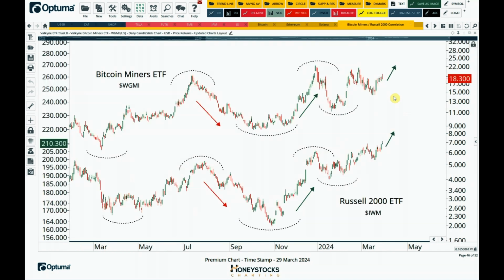But one of the charts that I put out to social media over the course of the last few weeks is just highlighting the relationship, because I think that a lot of folks are looking at the crypto miners, the Bitcoin miners, and wondering why they're not hitting all-time highs along with Bitcoin. And the reason for that is the Bitcoin miners are actually correlated with the Russell 2000 and not with Bitcoin. So if you want to see the Bitcoin miners start to rip higher, you want to see that Russell 2000 chart break out and stay above that 210 level over the course of the next week. So that's something that I'm keeping a very, very close eye on.